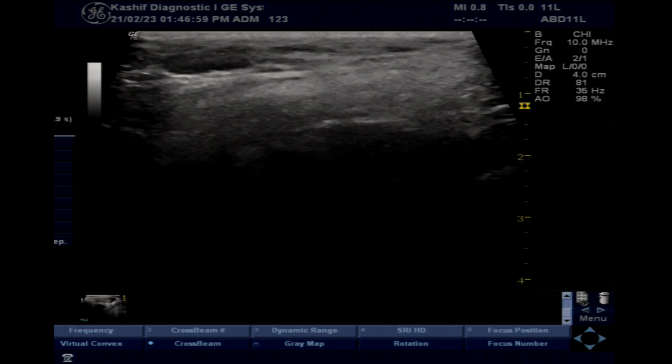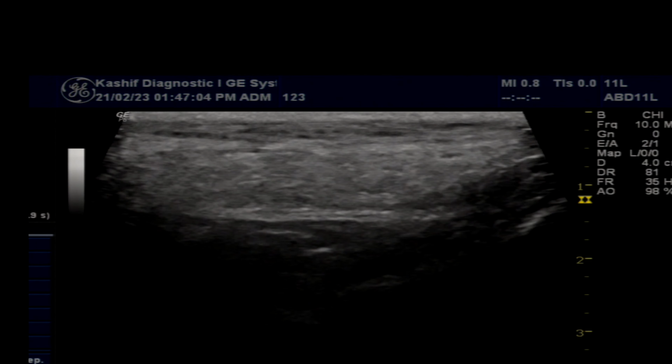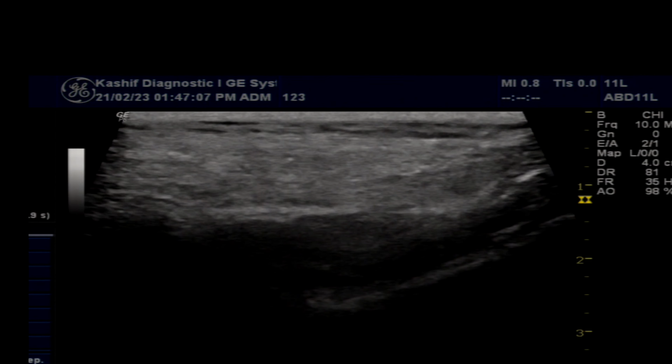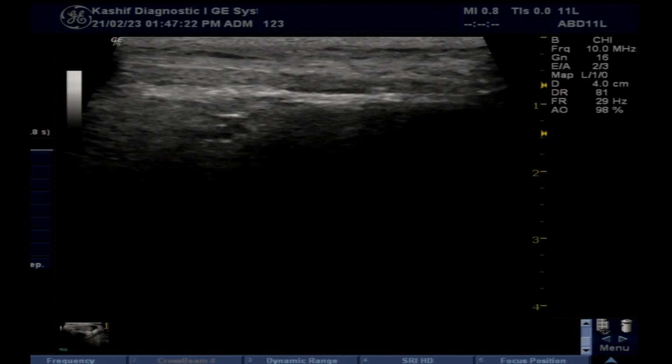In the right inguinal region, there is an inguinal hernia seen. Now note the movements of the hernia with Valsalva. Ask the boy to cough and see the movement of the hernia.